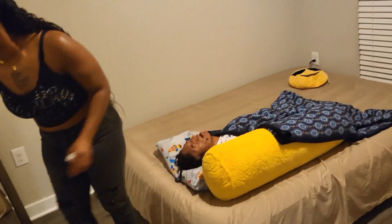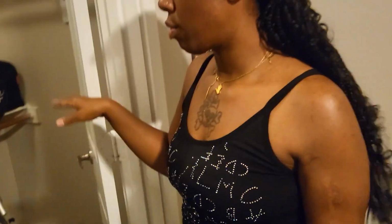And this is my son's room. And I'll show you the closet. This is a big closet. We have lots of space in here. So, yeah. Let's go to the next room.